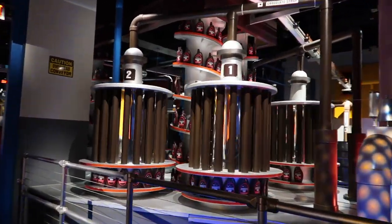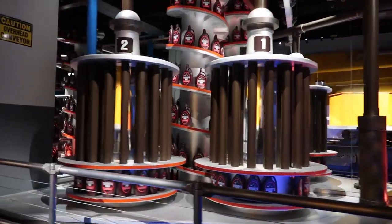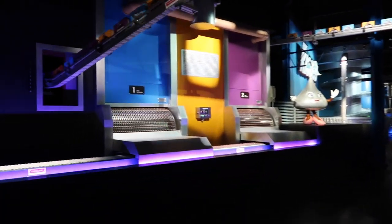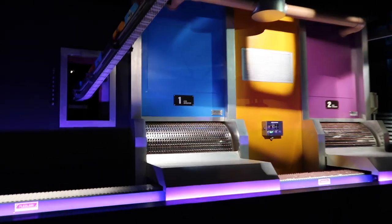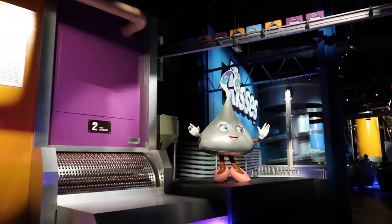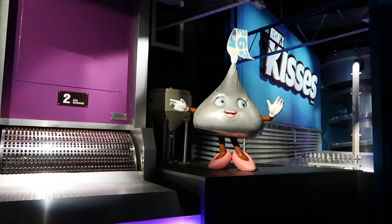Delicious Hershey's chocolate goodness is finally ready to be packaged. Like Hershey's milk chocolate in special dog bars. Hey, don't forget about Reese's peanut butter cups. My favorite. Everyone has a favorite. Mine are Hershey's Kisses chocolate. Aw, thanks, Alex. That's so sweet.